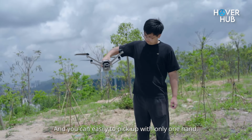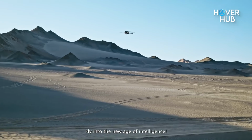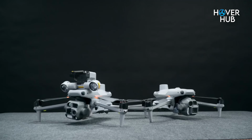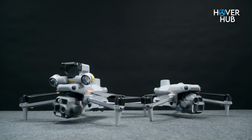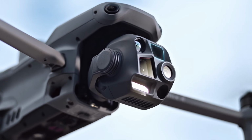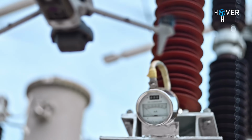So, which one should you actually buy? If you're chasing portability, longer flight times, and sharper image detail, the Matrice 4T is your go-to. It's lighter, smarter, and more future-proof, perfect for industries like construction mapping, environmental research, or precision farming.